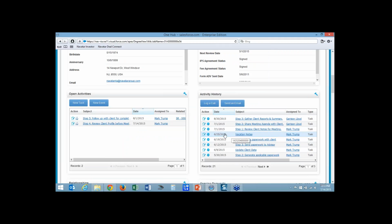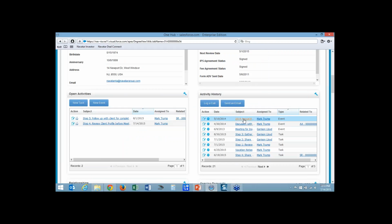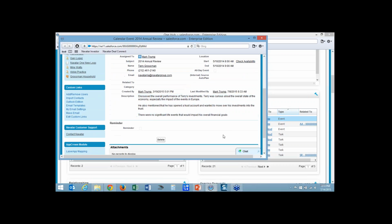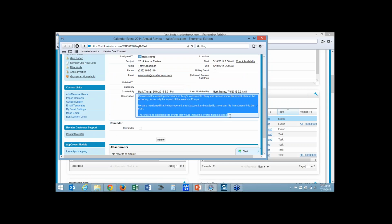On the same lines, again, a critical aspect is to see what were some of the last face-to-face meetings that we've had with Terry and what were some of the notes from there. So I can go in, quickly look, and I see the 2014 annual review meeting. I can look at the notes from that meeting. So all my notes are in here.